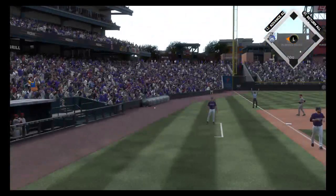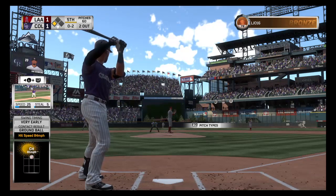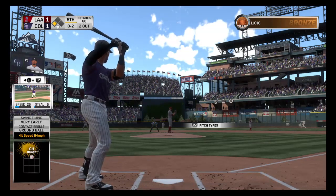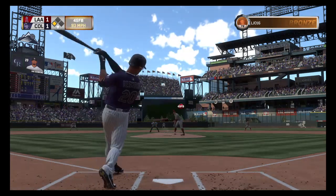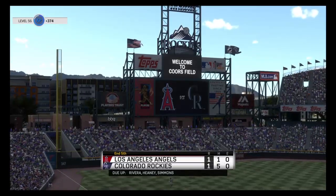Shot fouled over towards the coaching box. Oh, he got out in front of the changeup. He's looking for a fastball right there because he got the bat head so far out he was able to pull it. If that was a fastball, he might have kept it fair. And he struck him out, his 7th of the ball game, and that ends the inning.